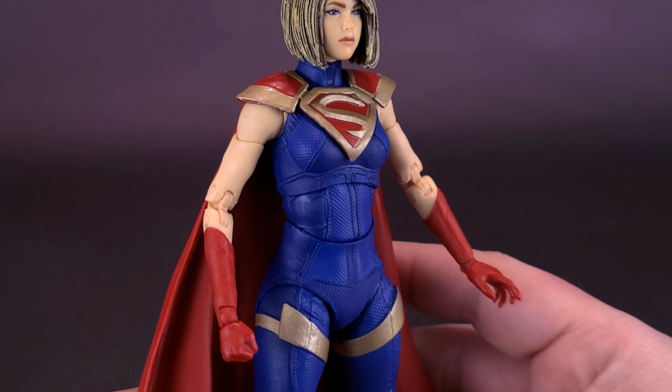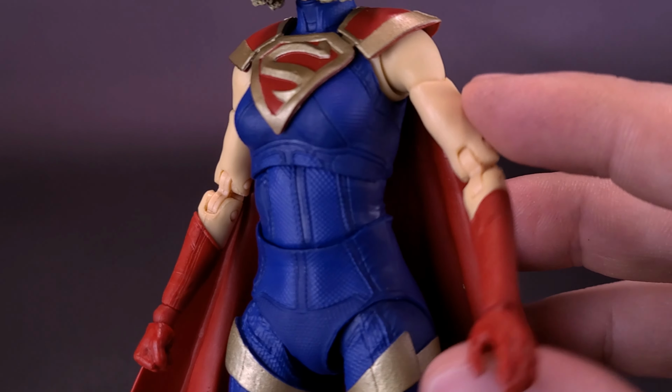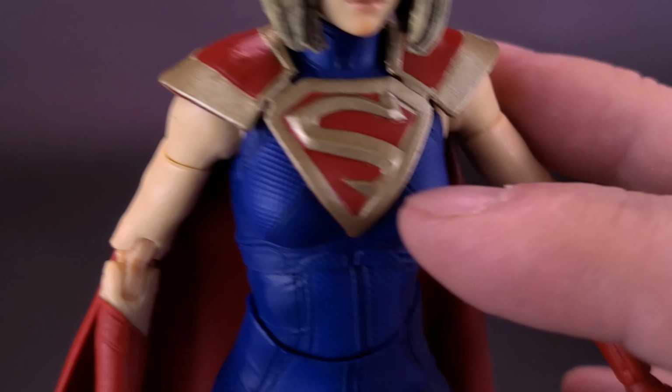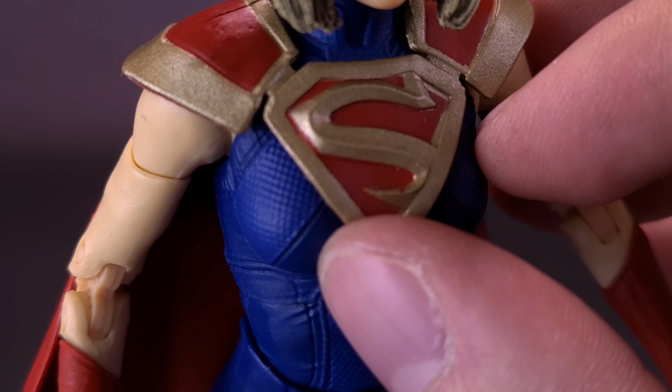The one thing I also really like about this figure is the way they've designed the costuming. Whether you are a big fan of this particular suit of Supergirl or not, one thing that's certainly not deniable is the fact that there's a lot of cool color going on here. It's a different type of S for the front, the little crest piece on the front of her chest.